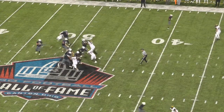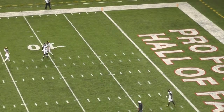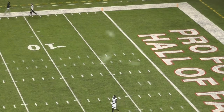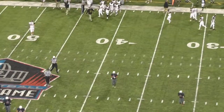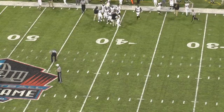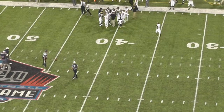1 to the left, 2 to the right. Iacusi to the middle of the field. Nobody even there. Overthrows the receiver, again Ashton Doolin, who's been his main target here in the second half. Fourth quarter here, 4:27, 20-3, Ohio Dominican over the Pioneers, Malone Pioneers.